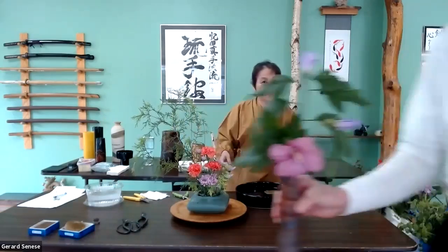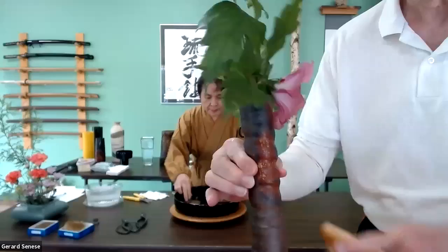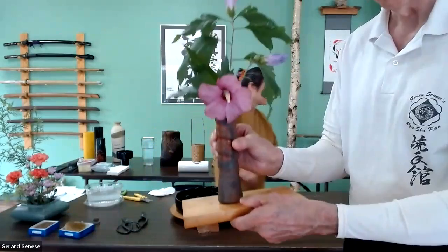Okay, so this one, Rose of Sharon. In the tea ceremony, which is another Zen art called Chado, another art that ends with Do, you usually get something very plain, rustic looking. This is a very rustic kind of vase, very small, and it has a loop in the back here if you want to hang it on the wall, or we can put it on a little tray.